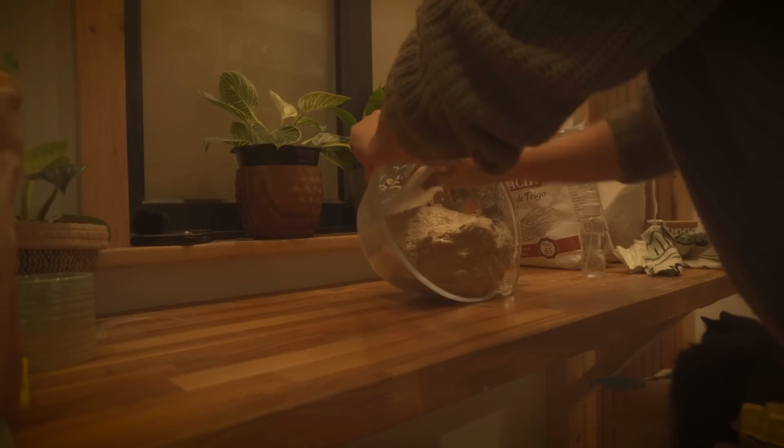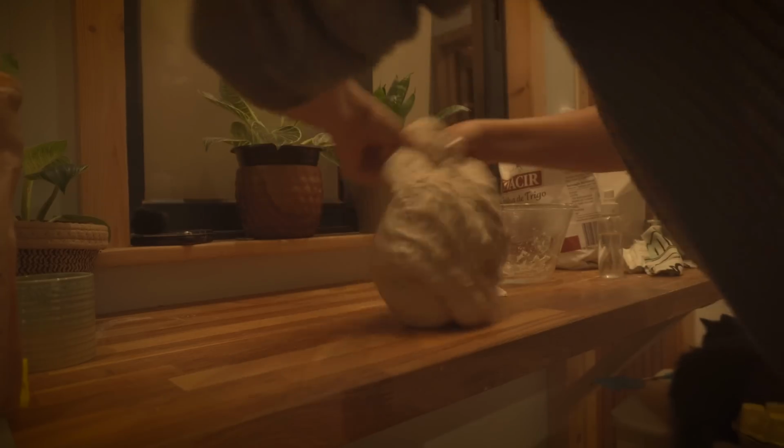The third fold is just like the second. Fold the dough 6 times and place it back into the bowl to rest for another hour. By this point, the dough should start increasing in size.